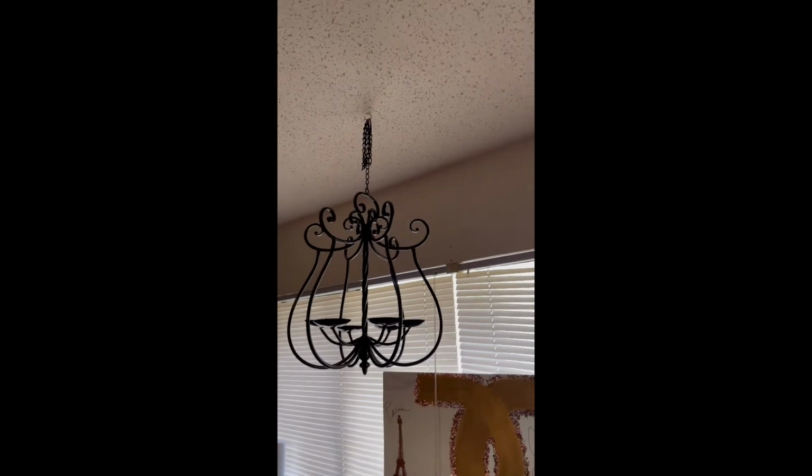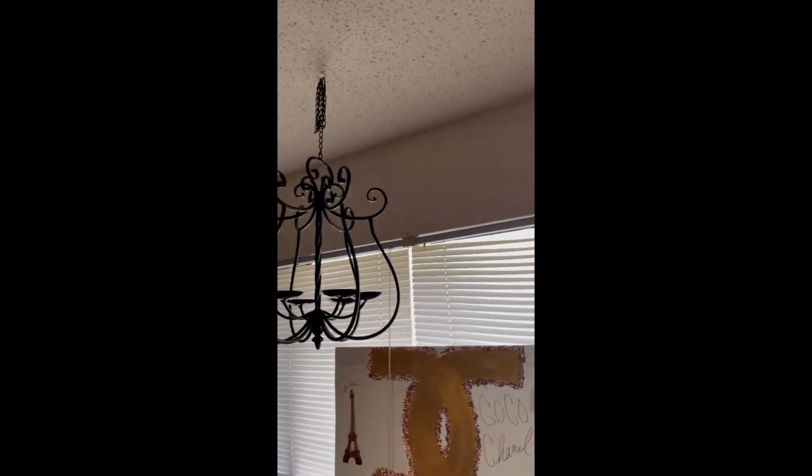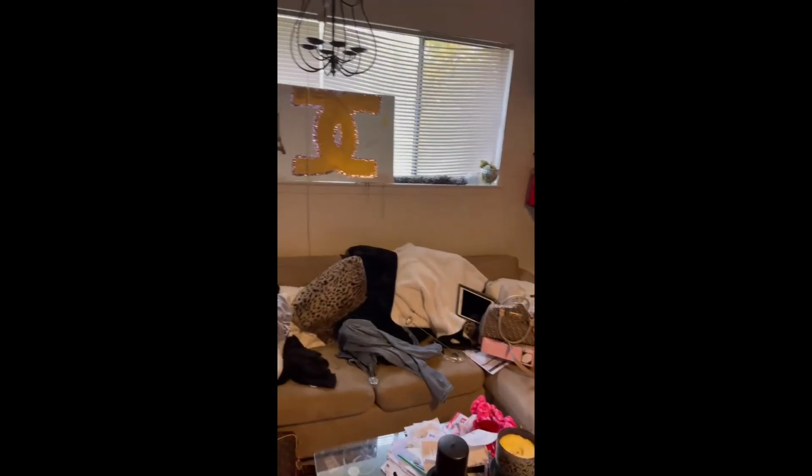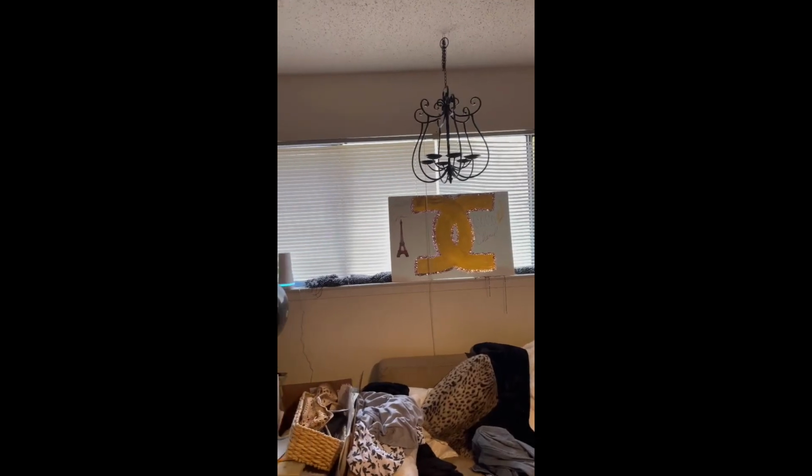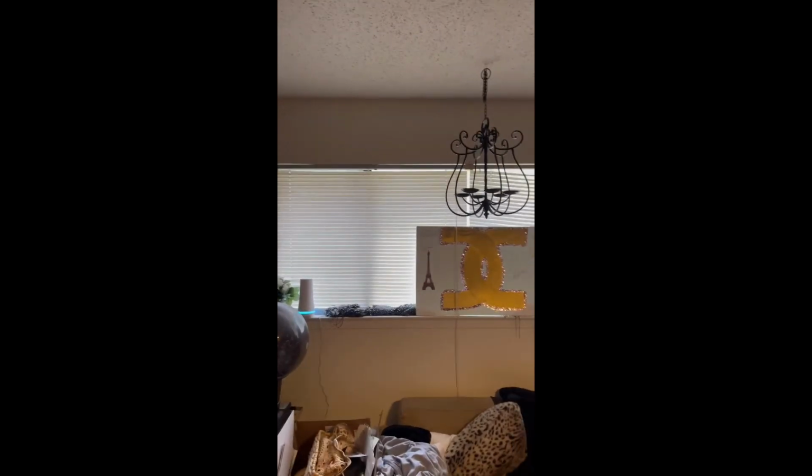Y'all don't see it because it's so tall, so I don't really shoot anywhere where I'm pointing up like this. But if I come around here, it sits right over the couch. So the couch is full of clean clothes, I'm sorry. It's this beautiful black chandelier. Again, it was 40 bucks, super duper cheap.